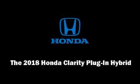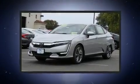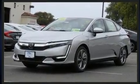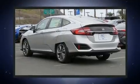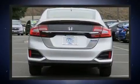Introducing the 2018 Honda Clarity Plug-in Hybrid. This four-door, five-passenger sedan will allow you to take command of the road with confidence. It features a continuously variable transmission, front-wheel drive, and an efficient four-cylinder engine.